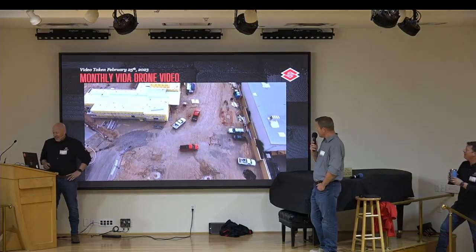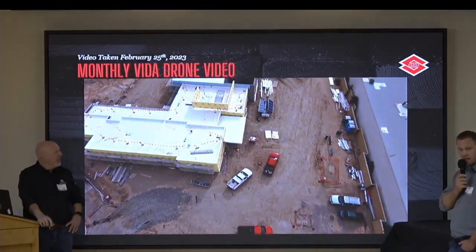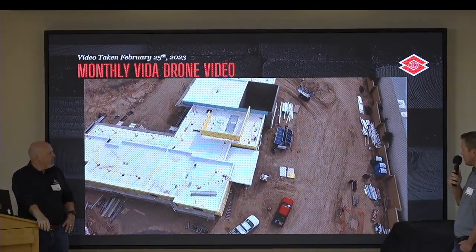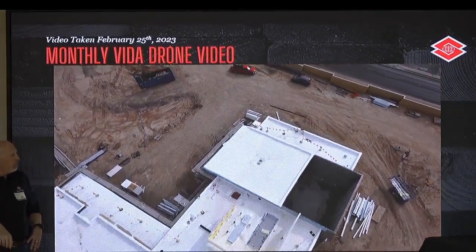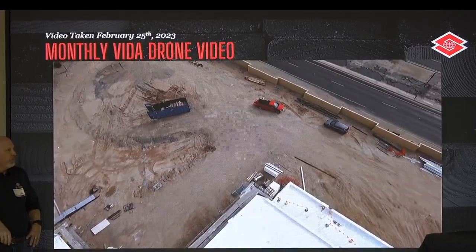All right, so this is the Vita Center. We've made a ton of progress the last few weeks on this job. The exterior is well underway. In fact, even in the last 2 days since this was shot, we've got most of the waterproofing on the exterior. Stucco is underway as well.